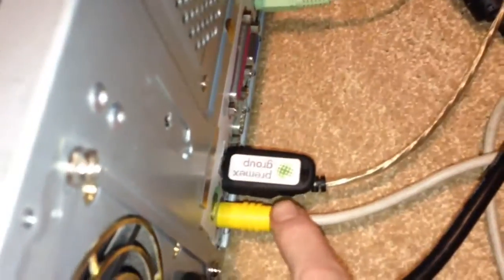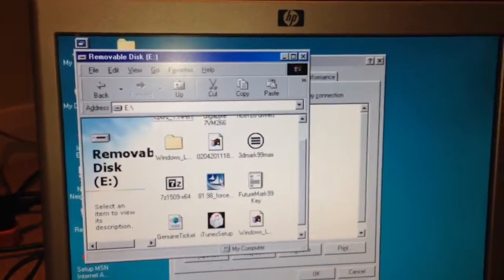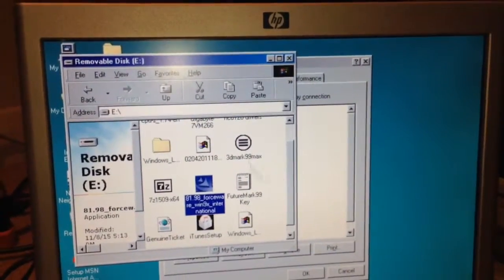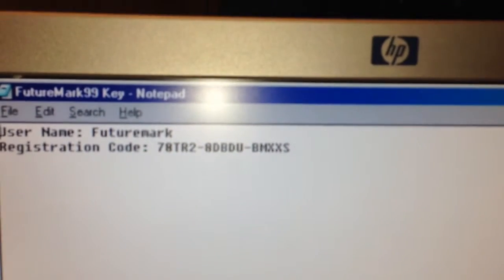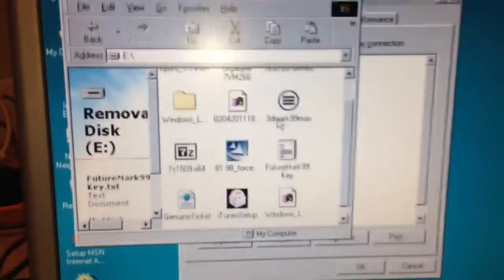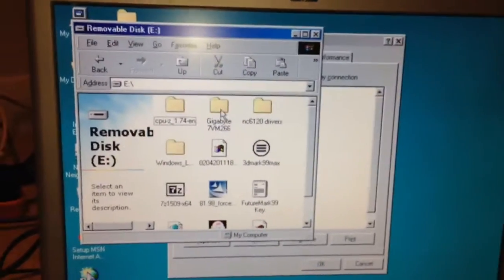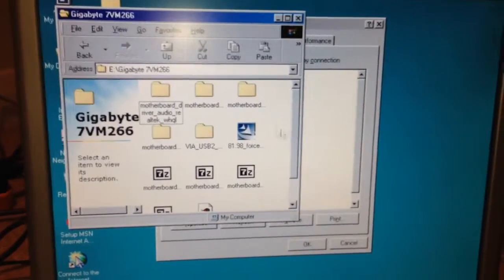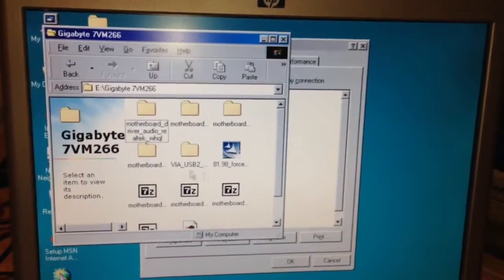I've used some unofficial USB mass storage device drivers to get the flash drive to work, which has got all the drivers. It just makes it show up as a removable disk. Yeah, so 8198 Forceware Win98. And I've got 3D Mark 99 and you can use that key if you want. This is courtesy of Phil's Computer Lab, that's philscomputerlab.com. I'm going to run that benchmark on it soon. Unfortunately I can't get CPU-Z to work on this version to have a look at what the actual processor is capable of, and there are all the GeForce and Gigabyte VIA chipset drivers, etc.